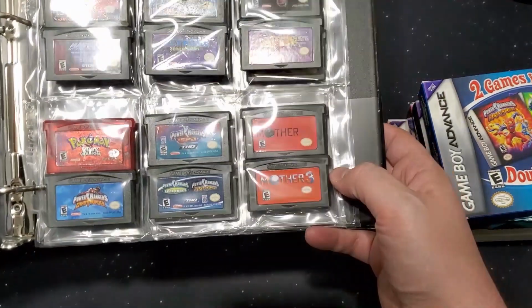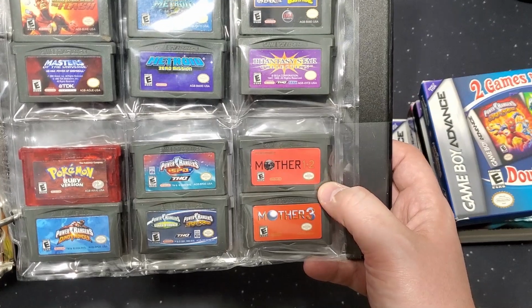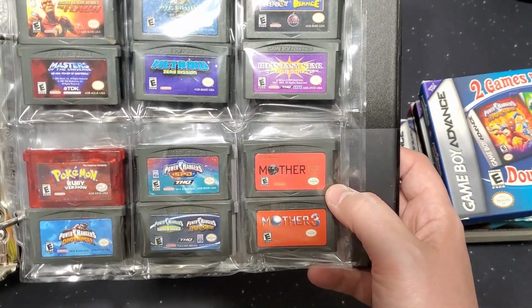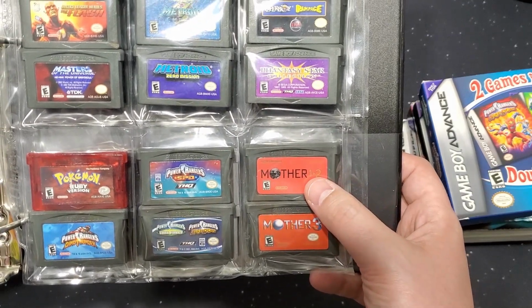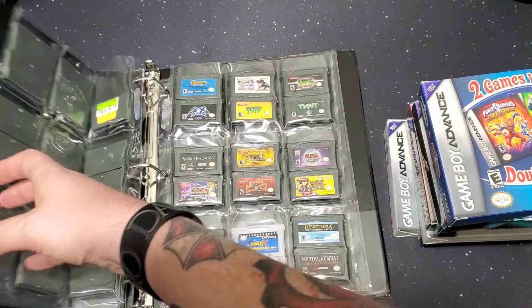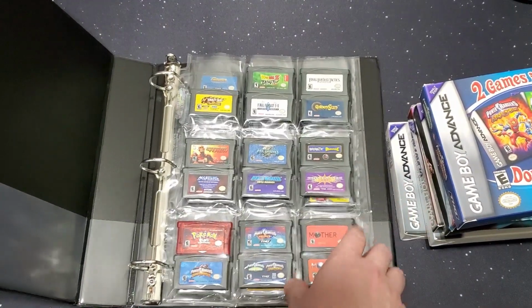Now, if you guys watch one of my pickup videos, you saw that I got these. These are sort of repro ROMs. These are English translations put onto Game Boy Advance cartridges. So I got Mother 1, 2, and 3. Those I picked up in Orlando. Oh yeah, Pokemon Ruby. Yeah, I got that too.